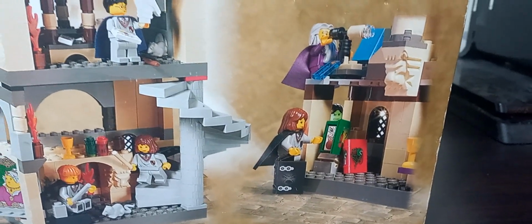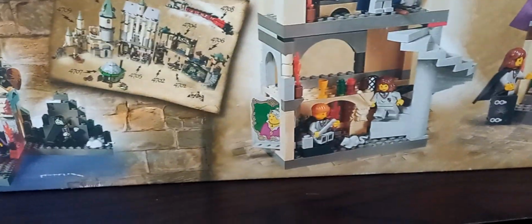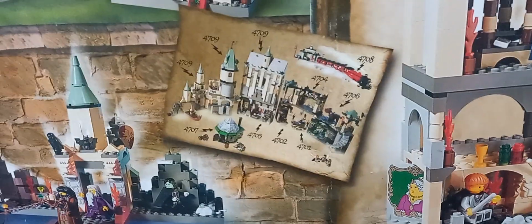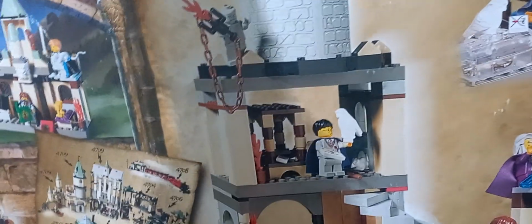And here is the back of the box, where we get Hermione and Dumbledore looking through some books and Snape looking at him. And we get different views of the set. We have two of the alternate builds that you'll see in the instructions. Advertisements for the rest of the 2001 wave of sets. And I think, 3 alternate builds.